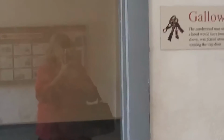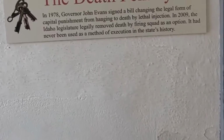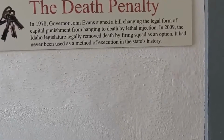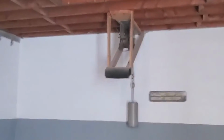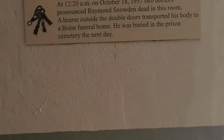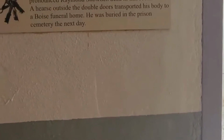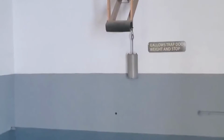That's where the gallows was. It says, the condemned man stood on the trapdoor with his hands and feet bound. A hood would have been placed over his head. The noose suspended from above was placed around his neck, and an executioner pulled the lever, opening the doors. This was used till 1978. And this is where the drop was for the gallows. At 12:20 a.m. on October 18th, 1957, two doctors pronounced Raymond Snowden dead in this room. A hearse outside the double doors transported his body to the Boise funeral home. He was buried in the prison cemetery the next day.